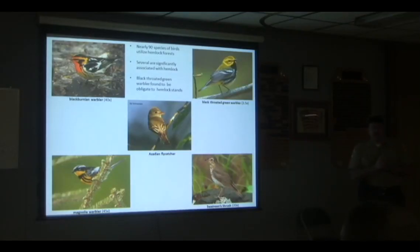Also, there's nearly 90 species of birds that have been identified that use hemlock forests. Several are significantly associated with hemlock forest. They'll live in other forests, but a lot of them, certain species, really depend on that structure that the hemlock forest provides. Some of the ones that have been found to be fairly dependent on hemlock forest are listed here.